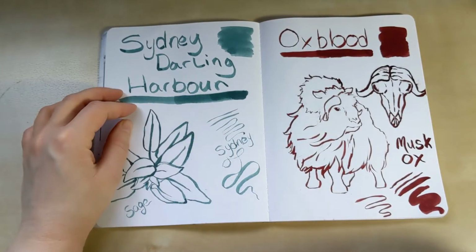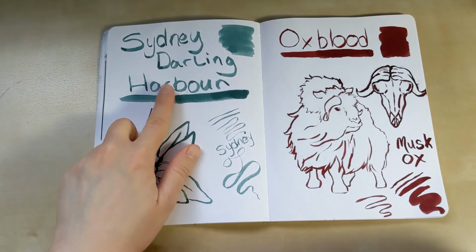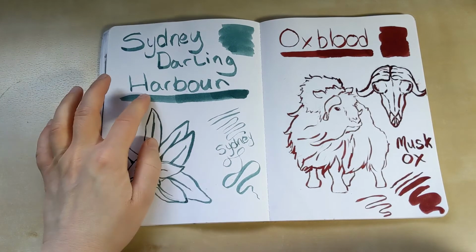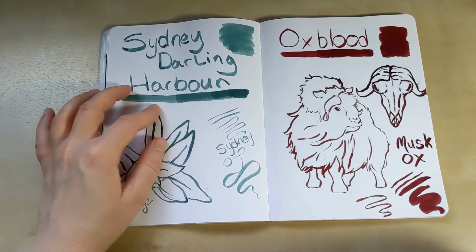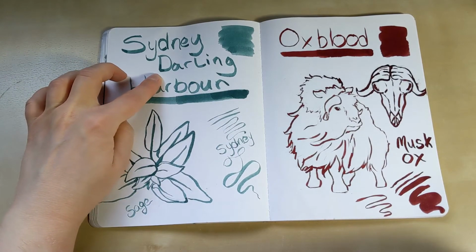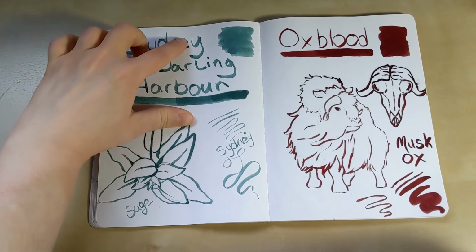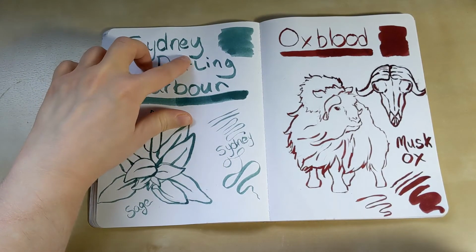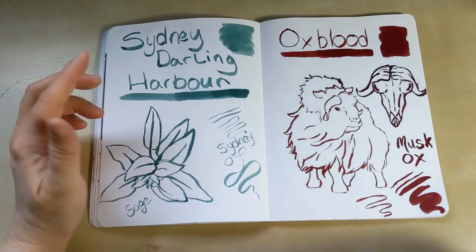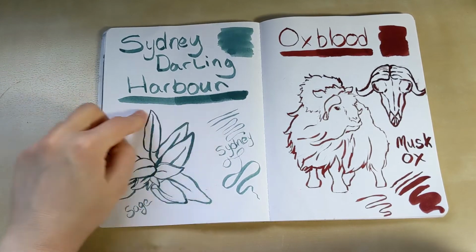Okay, so I bought some really, really nice inks. And this is Sydney Darling Harbor. I forget the brand name, but they have really nice inks. It's very watery, and I don't know how well it picks up, but it pools a lot. You see, I draw the Y like this, and at the end, it pools a lot. So that is fine. It just gives it its own sort of texture and coloring.